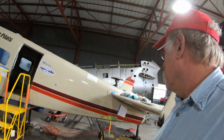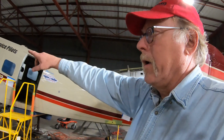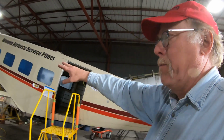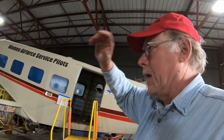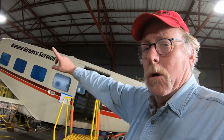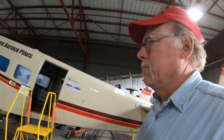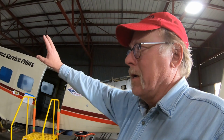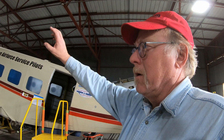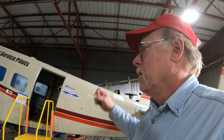There were no boots ever installed in the horizontal stabilizer, the vertical fin, or main wing root. Never had any boots on it, which is kind of odd. The only icing system they had was on the propellers, on the Hartzell propellers. So that's kind of strange. We're not sure what the deal is. The aircraft, as far as we know from the earliest pictures, has always had the Hartzell propellers from the factory as an E18S.